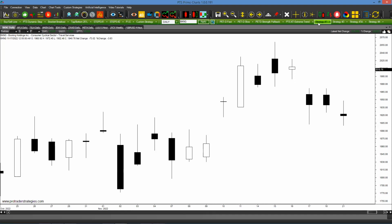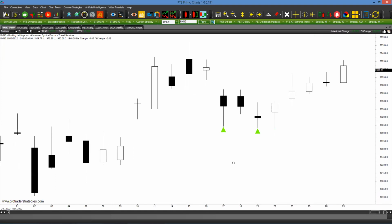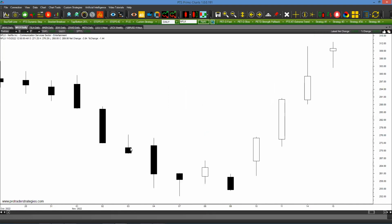On our platform, all you have to do is simply click on strategy number one, click on signal arrows, and you see that where you thought the trend had changed by being out of sync with the market, strategy number one actually generated a buy signal. And just days later, when everyone else had sold, you could have been long while it was making brand new highs. As we look at Netflix, same process.